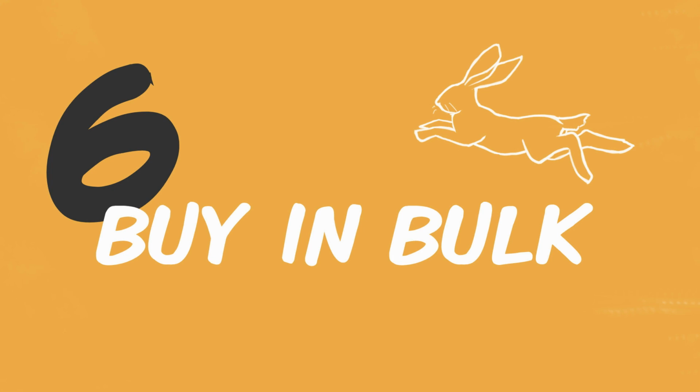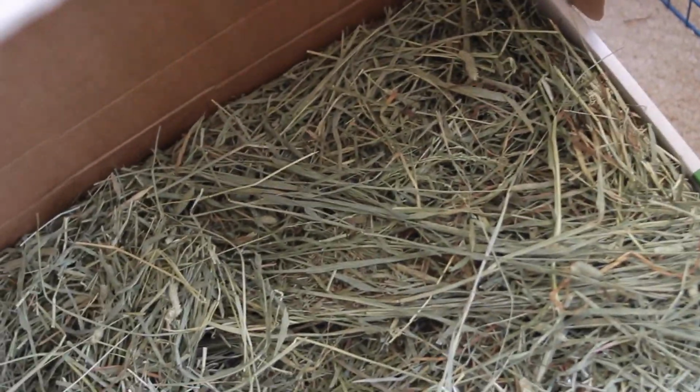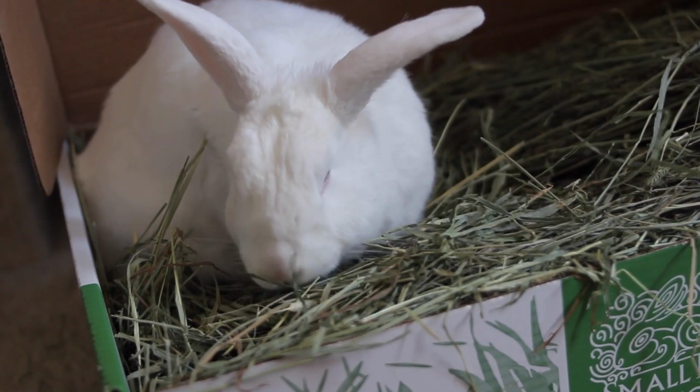The next tip I have for you is to buy in bulk. And this can actually mean going beyond your local pet store and instead going to a local farmer or an online store where you can get really large quantities of hay or pellets at a time. In stores, I don't think I've ever seen more than like a 90-ounce bag, whereas online you can get 10 pounds, 20 pounds of hay at a time. Or even pellets. I've gotten a 25-pound bag of pellets that I can keep fresh in an airtight container over time. But in the store, mostly what you'll find is 5 pounds.